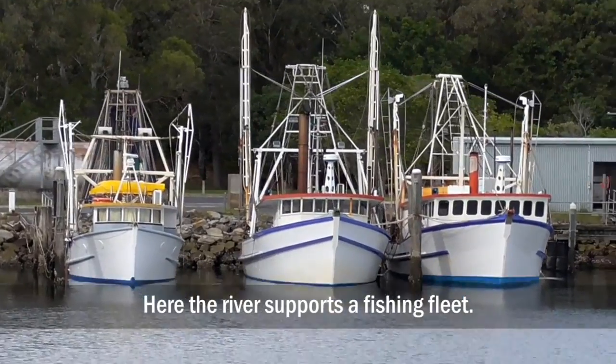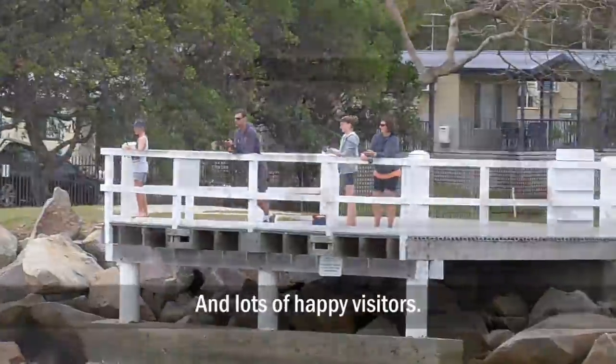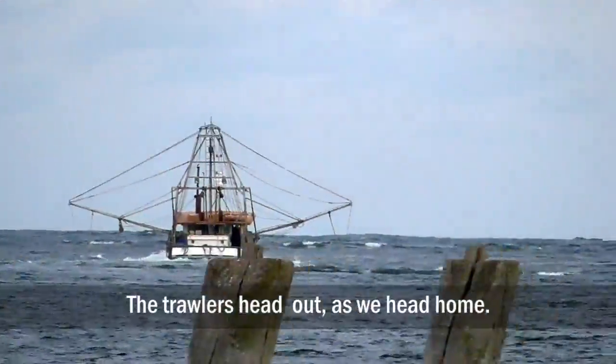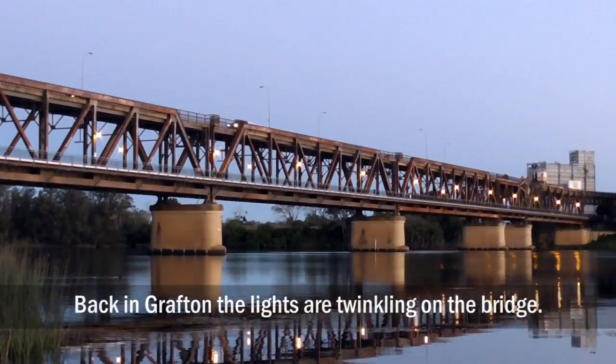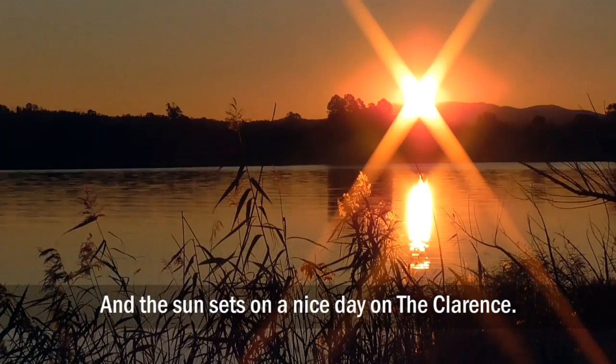Here the river supports a fishing fleet and lots of happy visitors. The trawlers head out as we head home. Back in Grafton, the lights are twinkling on the bridge and the sun sets on a nice day on the clouds.